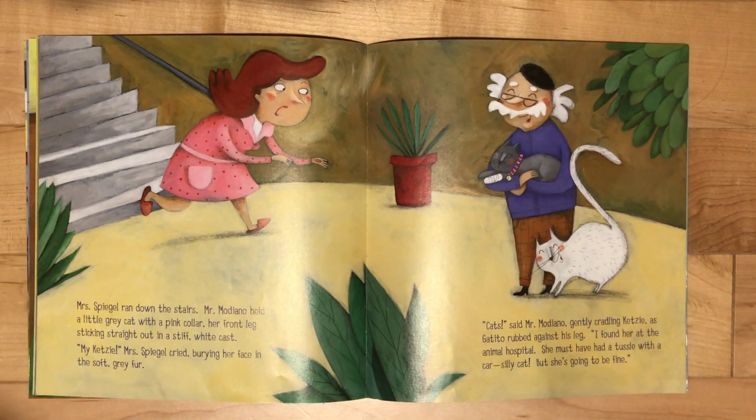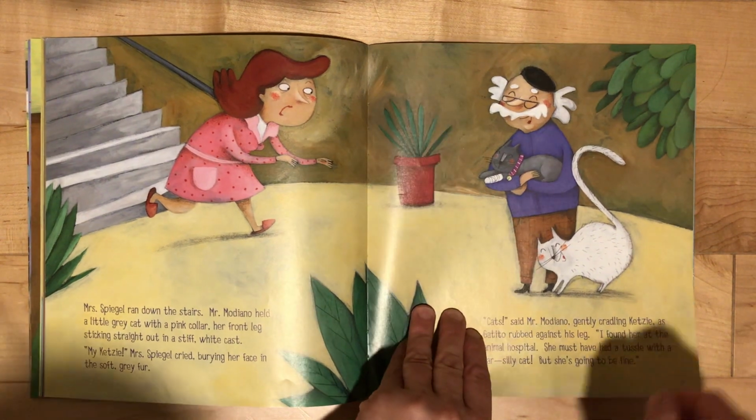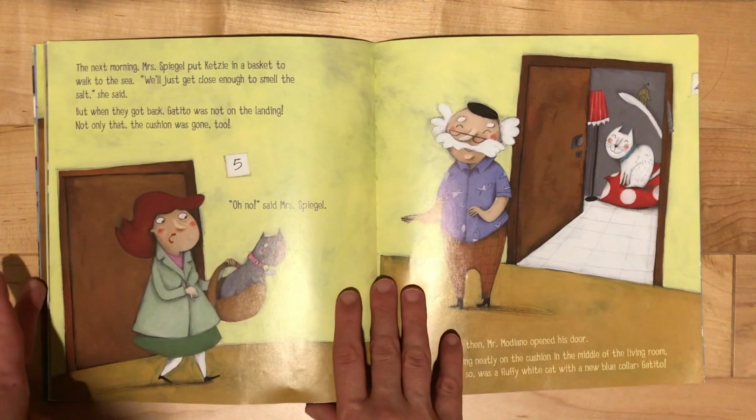Mrs. Spiegel ran down the stairs. Mr. Modiano held a little gray cat with a pink collar, her front legs sticking straight out in a stiff white cast. "My Ketsy!" Mrs. Spiegel cried, burying her face in the soft gray fur. "Cats," said Mr. Modiano, gently cradling Ketsy as Gatito rubbed against his leg. "I found her at the animal hospital. She must have had a tussle with a car. Silly cat. But she's going to be fine."